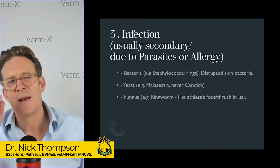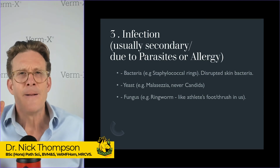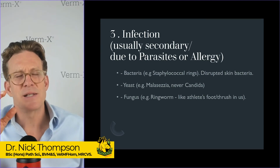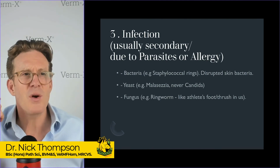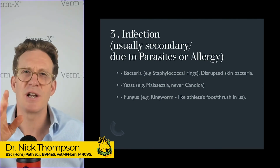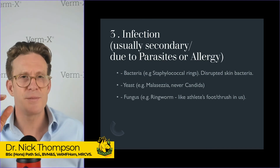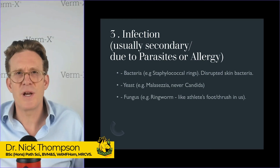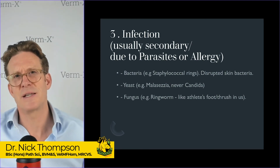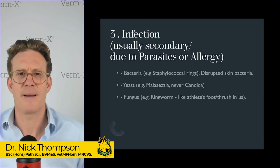Second one's yeast, Malassezia yeast, easier to say than it is to spell, and you'll know it's Malassezia yeast because the ears, for example, will look kind of greyish and kind of dusty and will smell like old socks, or sometimes you'll get Malassezia under the armpits or in the groin, and it often has this greyish look and this smell. The smell is the key thing.